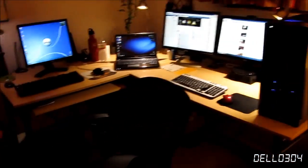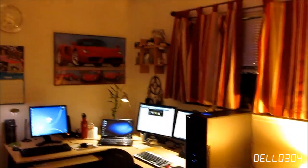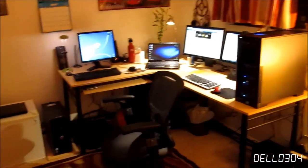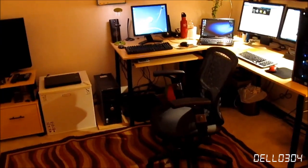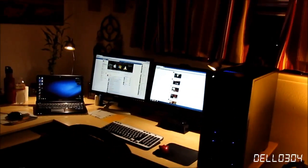I know this is usually the room tour stance right here, but it's too dark, as you can see. I mean, it's not too dark, but I like to have more natural light than this for my room tours, so I'm not gonna do that right now. I'll do the room tour some other time, but stay tuned for that because stuff has definitely changed since the last room tour. But we're gonna go ahead and do computer updates.